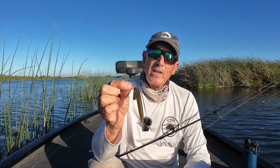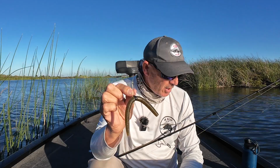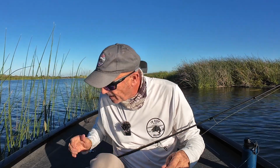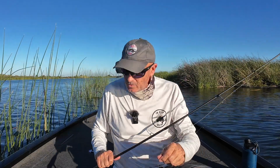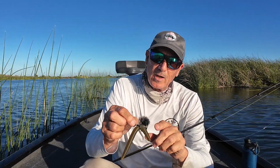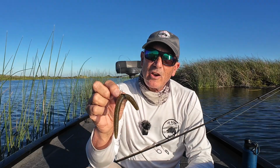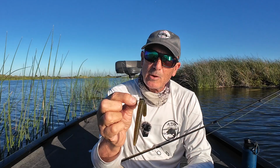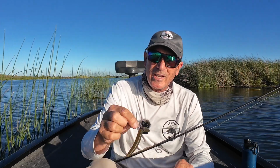It was a wacky rigged 6-inch green pumpkin Senko. The way that I rig these is I use the VMC pliers with the VMC crossover rings on them. That's how I rig it up. I actually have a VMC hook. It's a little smaller than I would suggest, but that's what I had on here that day, and I was almost in the process of getting off the water and trying something new or just going home.